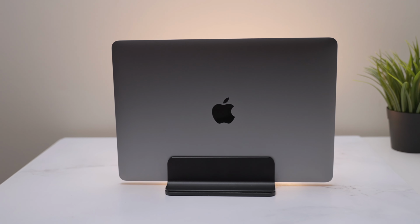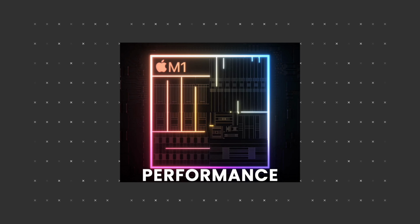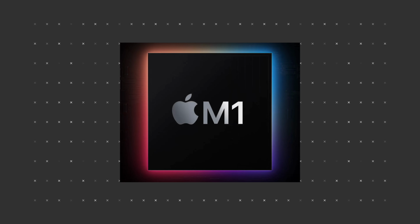You guys should buy the M1 MacBook Air, now in 2023, going into 2024. For the money, I consider it the best MacBook you can buy, and here's why. So we're gonna start with the performance. These came out with the M1 chip in 2020. The M1 chips were groundbreaking and a huge step forward.